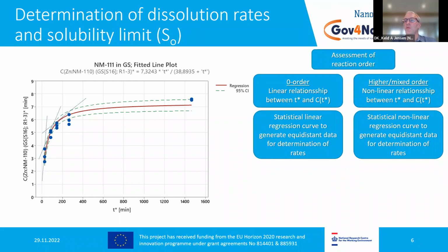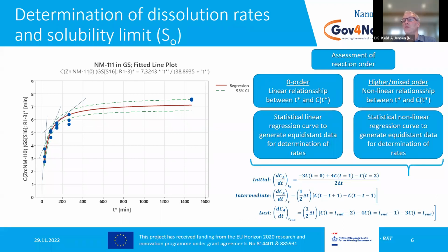So basically the data treatment is that you evaluate what type of dissolution curve you have, whether you have a 0 order or higher mixed order relationship between the time and concentration. And then we make a statistical regression curve, either linear or nonlinear, to determine the time point dissolution rate, so we can use that to calculate the initial or intermediate or last dissolution rate in the batch reactor setup.